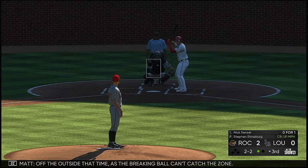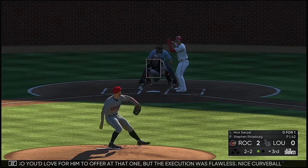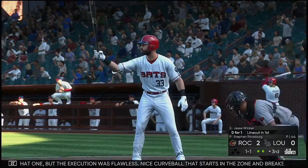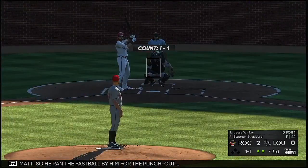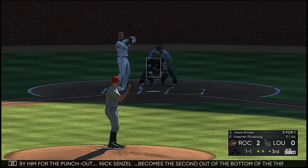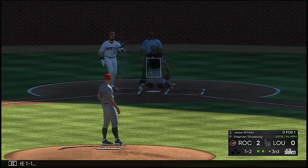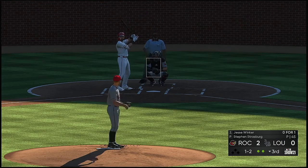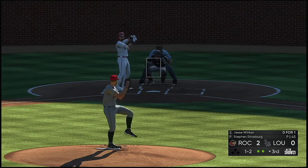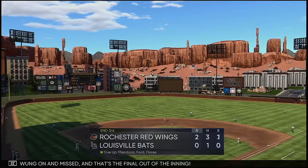Off the outside that time as the breaking ball can't catch the zone. So you'd love for him to offer at that one, but the execution was flawless. Nice curveball that starts in the zone and breaks just out. Just a great take by the batter. So he ran the fastball by him for the punch out. Nick Senzel becomes the second out in the bottom of the third. The 1-1. Swung on and missed, and that's the final out of the inning.